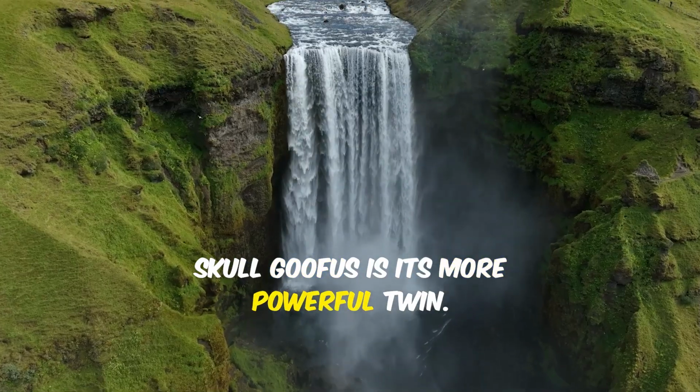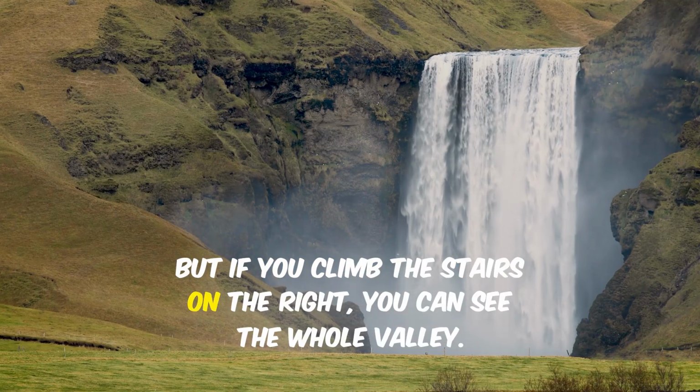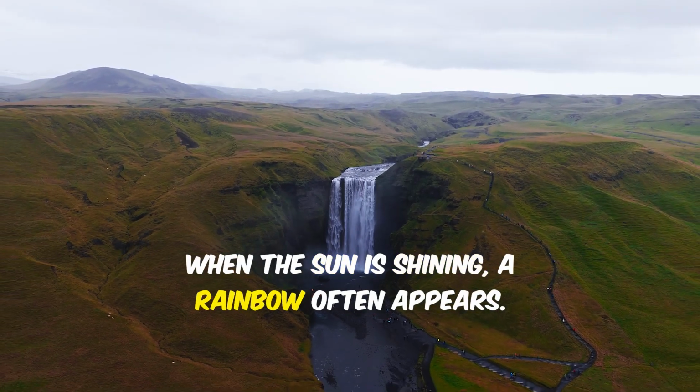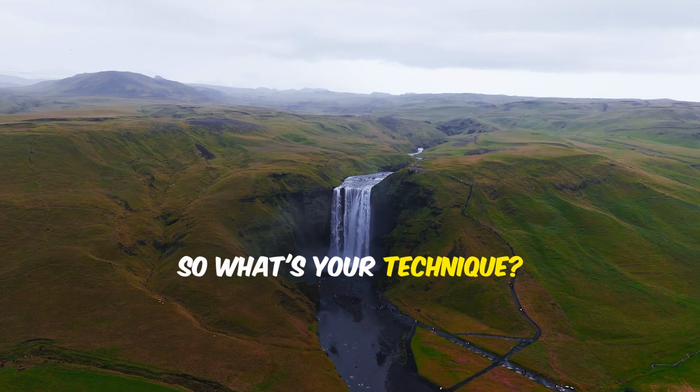Skógafoss is its more powerful twin. The strongest view is from below, but if you climb the stairs on the right, you can see the whole valley. When the sun is shining, a rainbow often appears. But that also means more spray, so watch your technique.